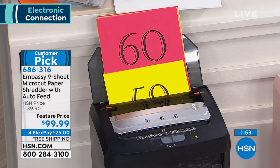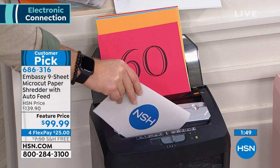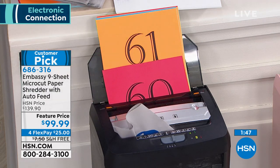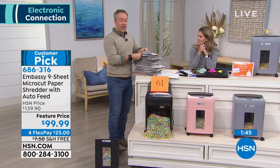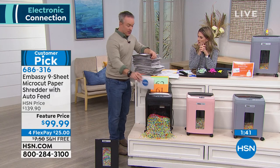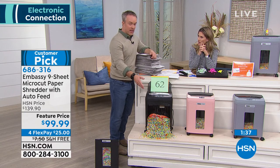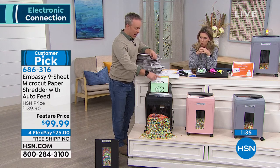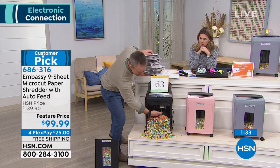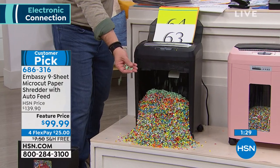Someone was sharing a story with me. Their first job out of college, no joke, was at a law firm. One of my actor friends. At a law firm, their full-time job was just to shred paper. They'd bring in stacks and stacks. Because remember, shredders used to only be able to do 6, 8, 10, maybe 12 pages at a time. This can do 9 in the front, 90 in the back, and constantly giving me a micro fine shred, which is huge peace of mind.